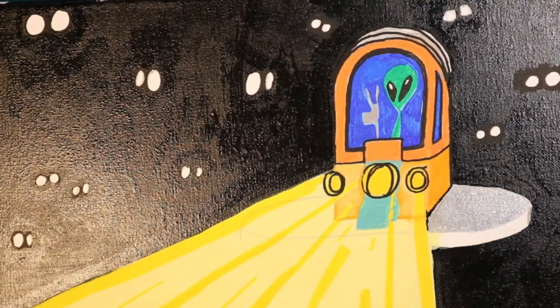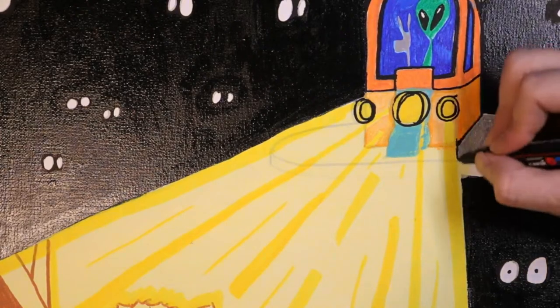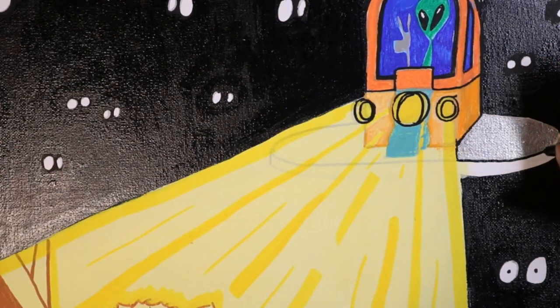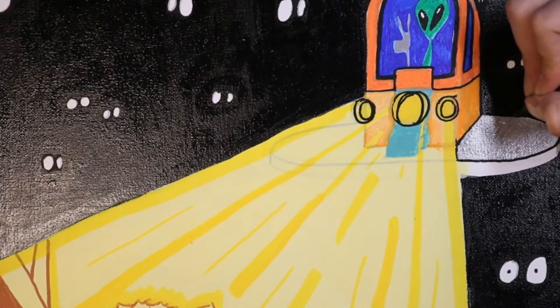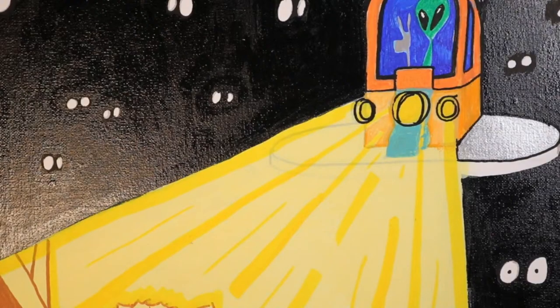Some touch up I need to do in all sorts of places. I don't know quite what I'm gonna do with stuff inside the light. I don't know what I should do. I definitely should outline this though. Maybe hit it in that gray. That area. I don't know.